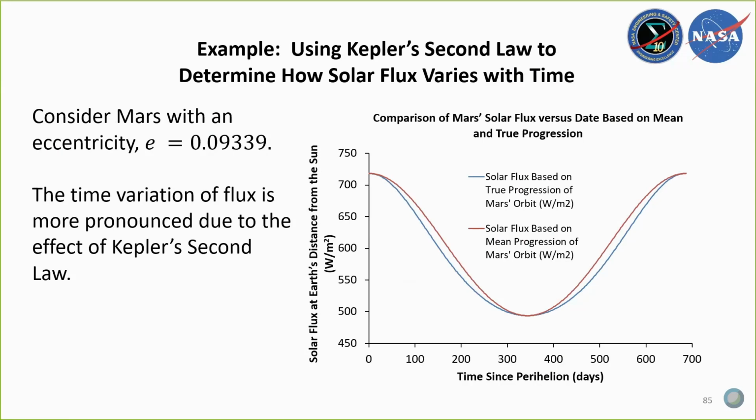but it doesn't work well for planets with more eccentric orbits. So let's take a look at Mars. Mars has an eccentricity of close to 0.1, which means it deviates from the circular orbit, which means there's a more pronounced variation in the area swept out, and a more pronounced variation in the speed of the planet when it's closer to the sun than when it's further away from the sun. So again, I use the blue curve to represent the solar flux based on the true progression, in other words, based on Kepler's second law. And the red is based on the mean progression.